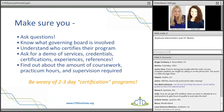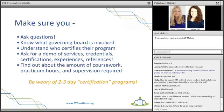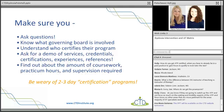So these are major considerations. Ask these questions to people who you're looking to hire to support your students. Know what governing boards are involved and what their qualifications are to get those certifications. Understand who certifies their program. You can even ask people to come in and do a demo of the service. Ask for their credentials, certification, their experiences, references. These are all really, really important.